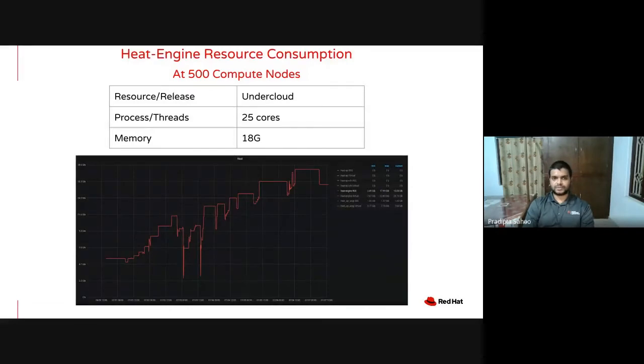Here is a snapshot of Heat engine resource consumption at 500 compute nodes, where the y-axis is the memory consumption and the x-axis is the time duration of the Heat engine's use for the scale activity. As you can see, the Heat engine gradually increases memory consumption as we add a batch of compute nodes for the scale-out activity, and at 500 compute nodes we observe it still having 8 GB of memory utilization, with thread utilization at 25 cores. Compared to the previous OpenStack releases, it's less, which is a good positive for the OpenStack Train release.